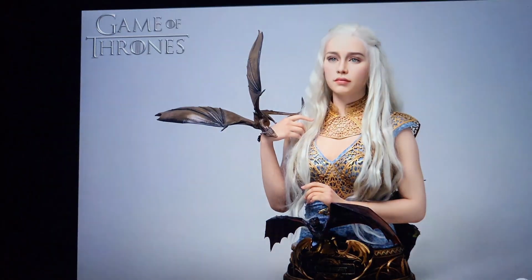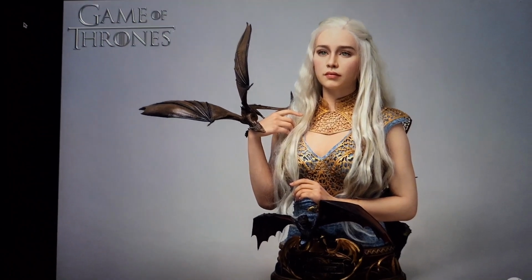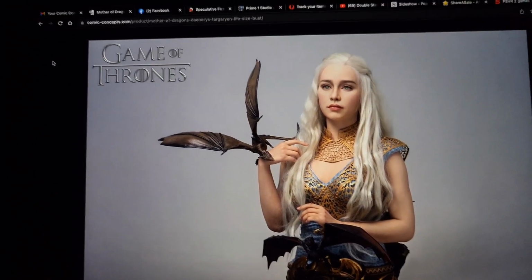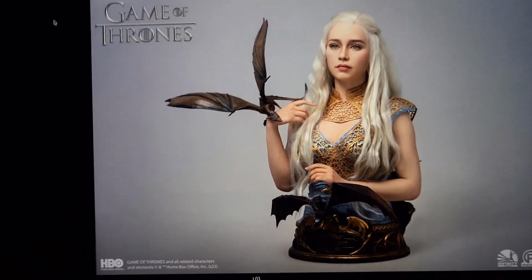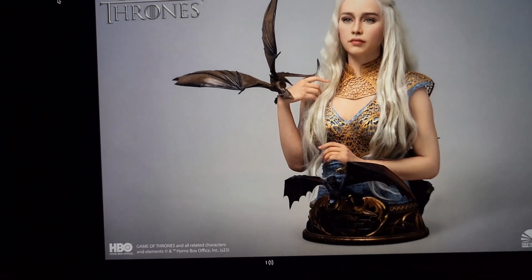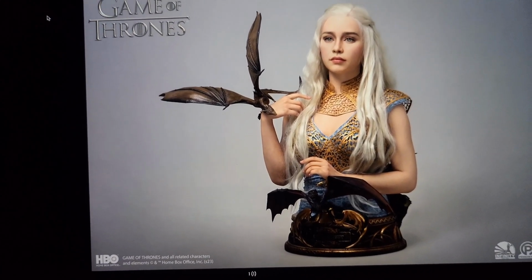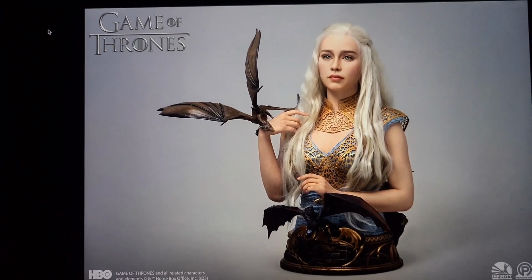Of all their busts, this one is probably my favorite. I'd say this and the Joker bust are the 2 best bases they've done. I do like the Mera base quite a bit. Of course, the Bruce Lee, that one's simple, but it's very elegant. But I like this base a lot. This and the Joker are probably my 2 favorite. But this bust is definitely an absolute masterpiece in my opinion.